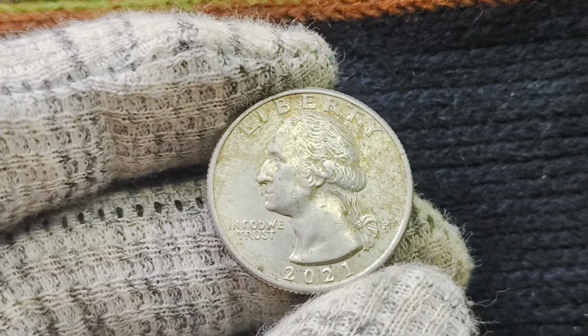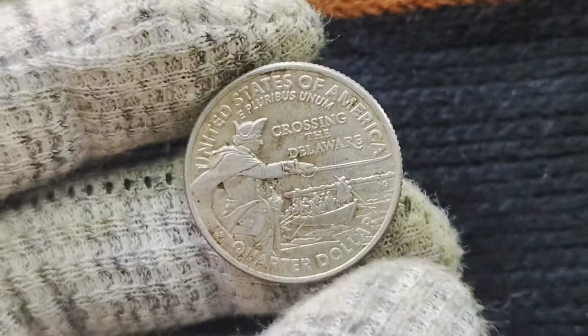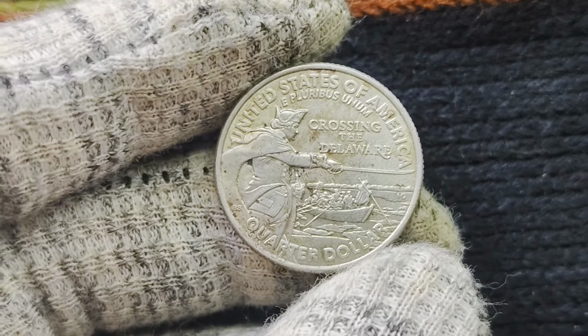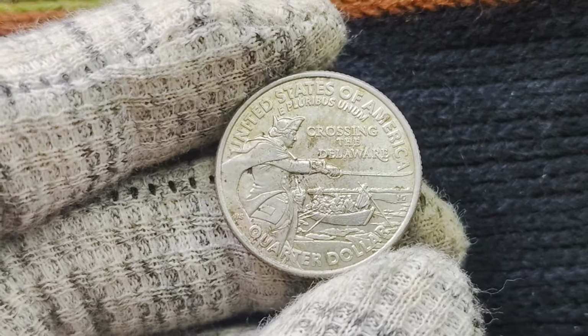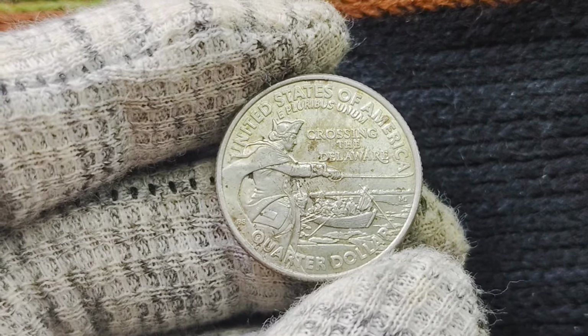In conclusion, the 2021 P Mint Mark Washington quarter dollar has certainly captured the attention of collectors and investors alike. With the potential to be worth up to $1.9 million, it's proof that even coins that seem ordinary at first glance can hold immense value.